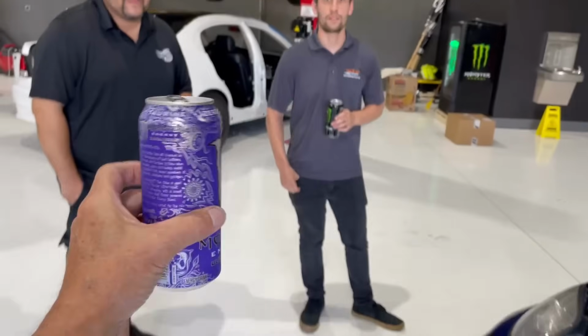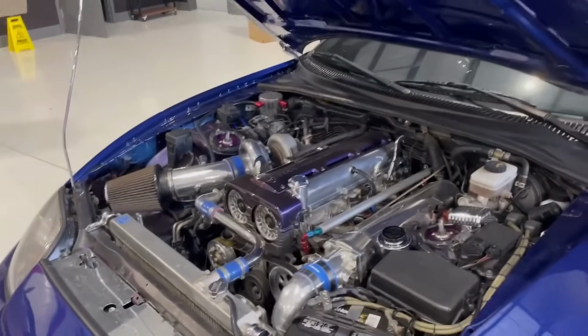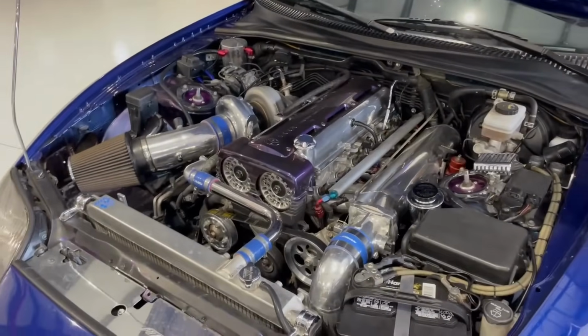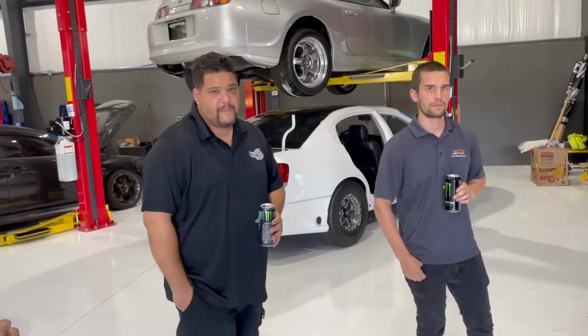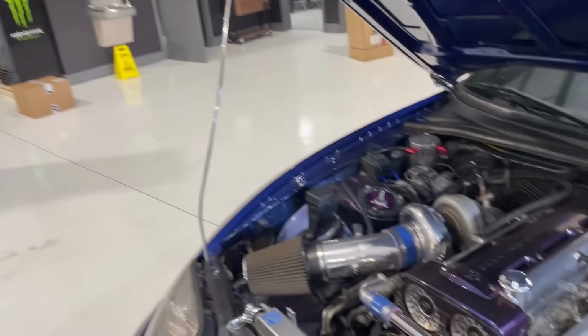All right, guys, cheers. Cheers. Okay, this is our first Supra, so let's take a look at this thing. We know it's got a bunch of mods on it right now, but I understand you guys didn't do this stuff, but you do have something planned for it. So what do you guys got planned for it? Yeah, for sure. We definitely didn't build this car. This car was originally built by Traffic Jams, but this car came into us.